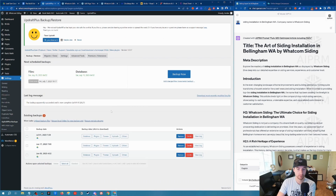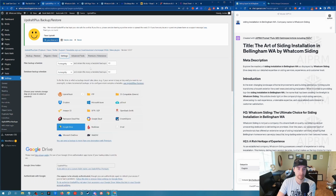Updraft is super, super important because you want to take consistent backups of your website in case there is a hack. If you don't constantly update your plugins, you will get hacked. It's a matter of time. They're going to redirect you to some sketchy Russian website. You want to avoid that. You want to generate leads. You want to provide a good service for your clients. You don't want your website to go down. So you want to set up Updraft.